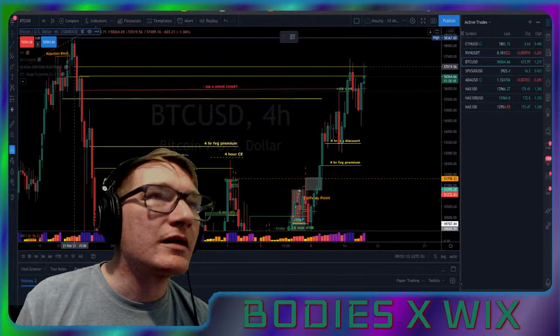Cross, come on here. I'm gonna make this line red. It actually looks like it touched the very, very top of it. Did touch the very top of it, but order block here.